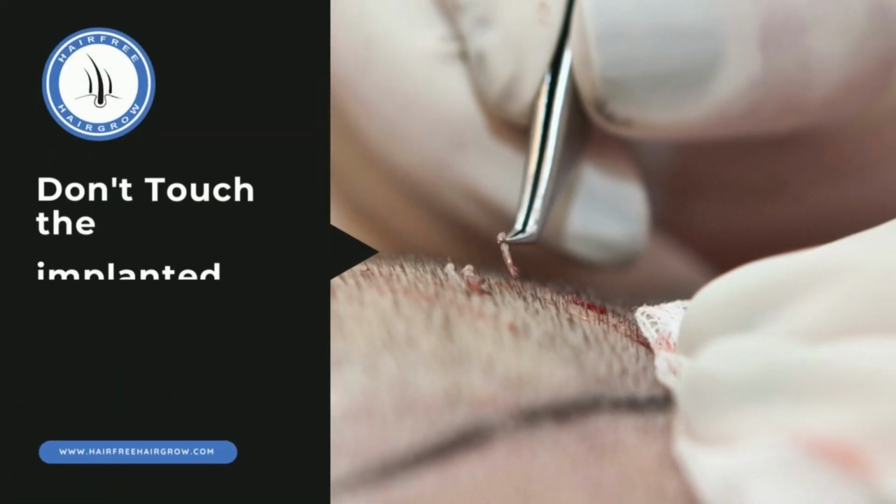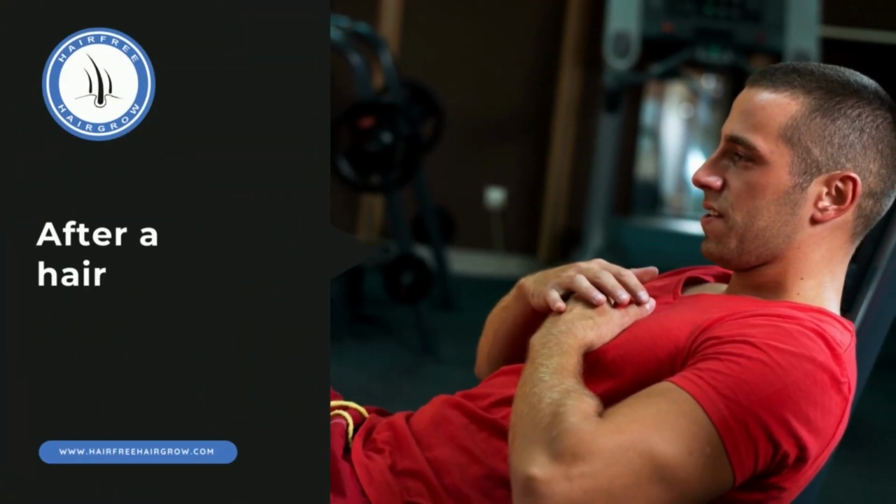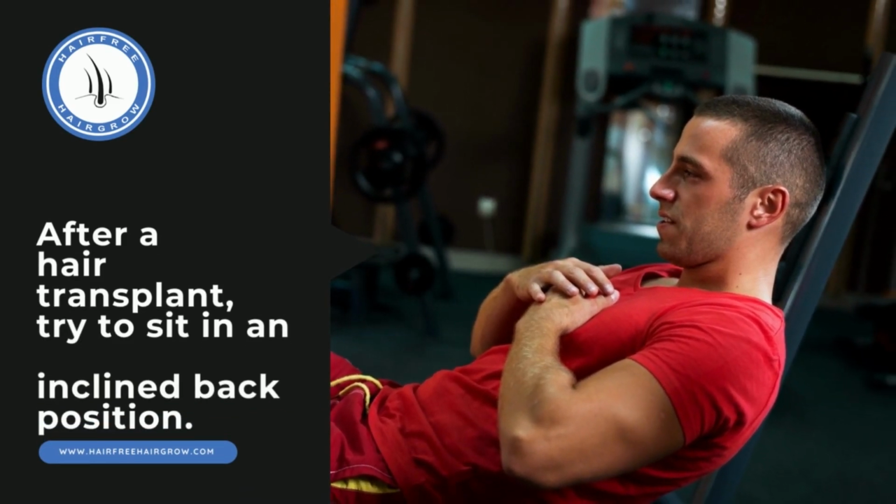Secondly, you should not touch your implanted or donor area, because of touching, you might get infection in your donor or implanted area. Third point, sitting position. Whenever you are going to sit, you should not lean forward, but you recline back so that the tumescent anesthesia which is given inside your donor area will not come on your forehead. That will really increase the swelling on your forehead, periorbital region, nose and cheeks. So sit in a reclined position.